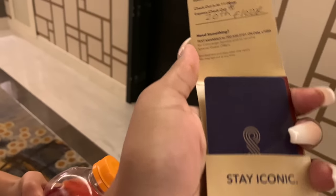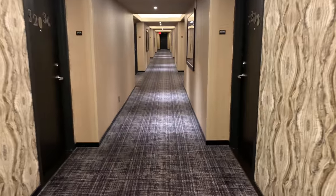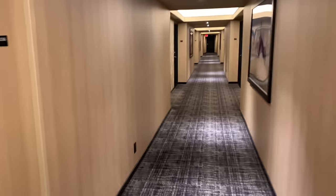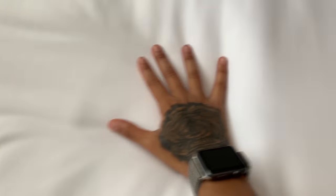All right, guys, so we're staying at the Sahara. The room number is... This kind of like looks like a jungle, right? Like, look at that, that looks like logs. Right here, guys. Damn. Babe. Babe. Wait, on this bed?